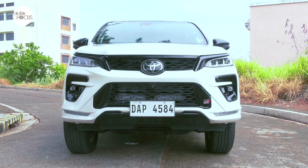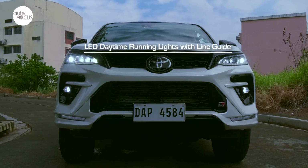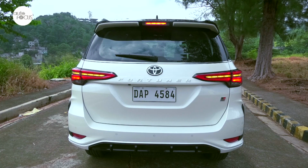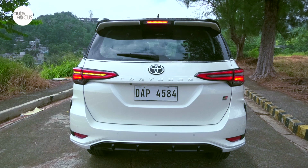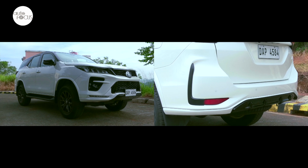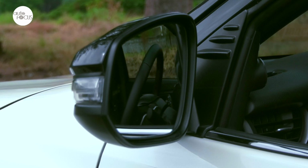The Fortuner GRS shares with the Fortuner LTDs the same split-type LED headlamps and all LED daytime running lights with line guide, sequential front turn signal lamps, and front fog lamps. The rear lamps feature a combination of LED with line guide, sequential signal, and bulb light. The GRS also features black and chrome door belt molding, front and rear mudguards, roof rail, and the blacked out rear view mirrors with welcome lamp that power adjust and fold.